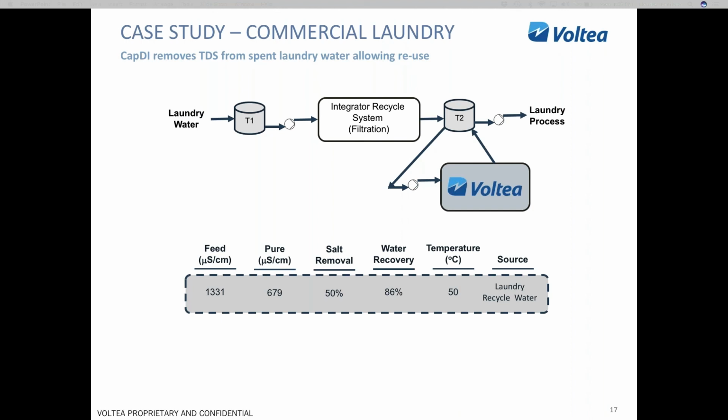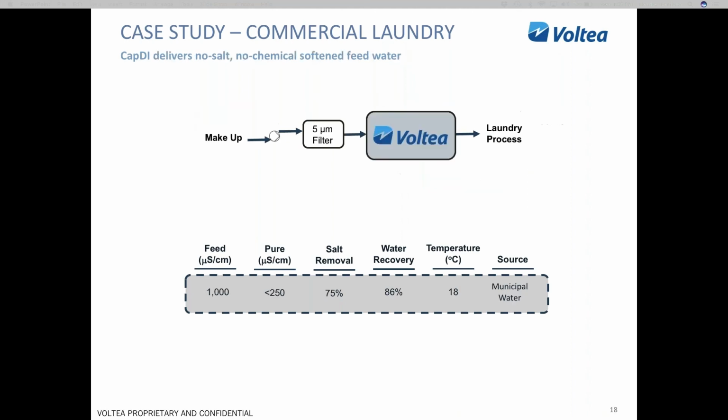It turns out if you don't control the salt level and you run the water back into the commercial laundry, the linens will start to gray. So it's a critically important step in the process, and we've now got multiple systems operating with our partner at AquaRecycle, where, again, CapDI is used to tunably remove salt, making the water suitable to go back into the laundry process for reuse.